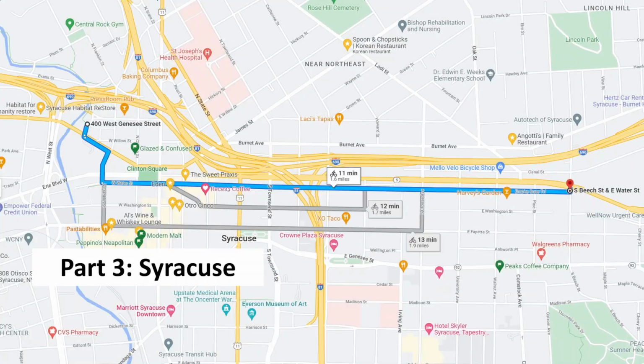Downtown Syracuse. This area is kind of busy and it can be a little bit tricky. You're going to come off of the Inner Harbor Trail. And when you come off of it, it's going to dead end here on this road, and there's a little old fire station here. You're going to ride out, and then you're going to pick up this road here.